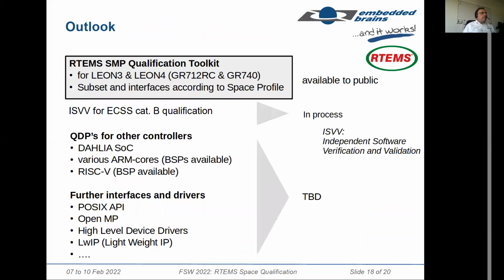The outlook of this project is that we currently have this qualification toolkit for the Leon 3 and Leon 4 processor with a subset and interfaces according to the space profile that's available to the public. The independent software verification and validation process for category B qualification is in process. That's a separate project that will run in 2022 now.